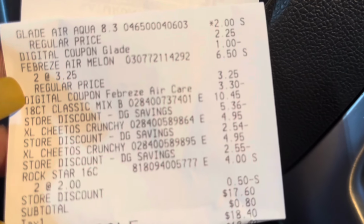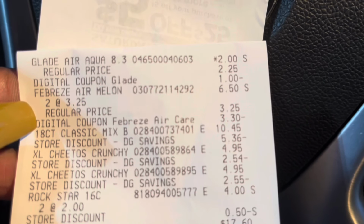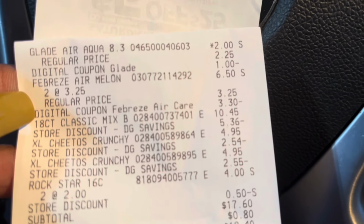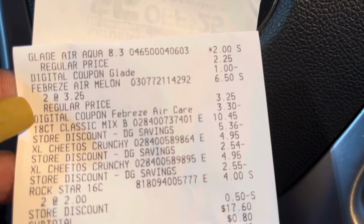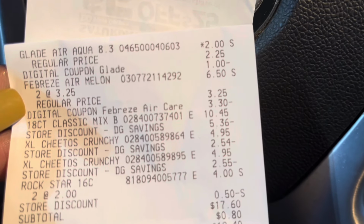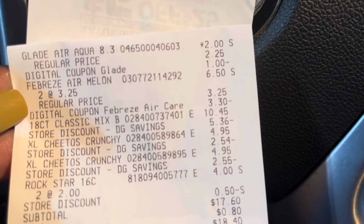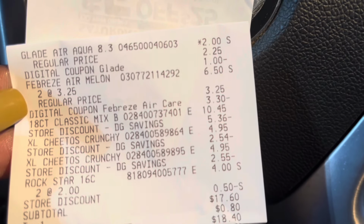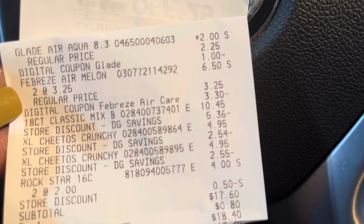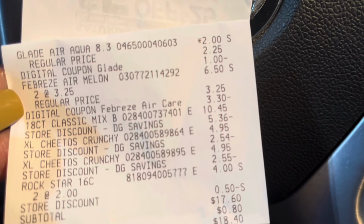Looking at the receipt, the Glade was $2. It said it was $2 and a dollar came off, making it only a dollar. That was even better than what I thought. The Febreze was $6.50 for the two. And then as you can see, that $3.30 did come off. The 18 count of chips was $10.45. The Cheetos was $4.95. I got a store discount of, as you can see, $5.36, $2.54, and $2.55. Basically, it all equals up to $10.45.